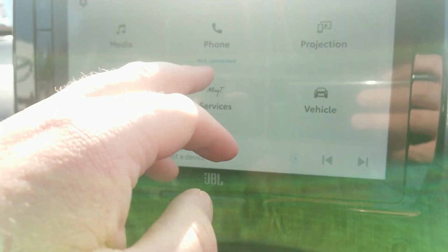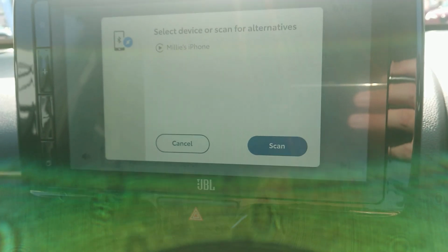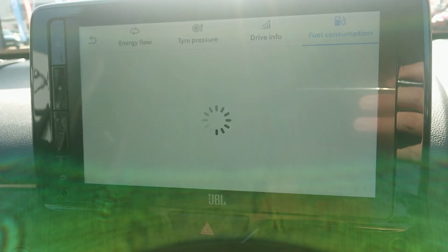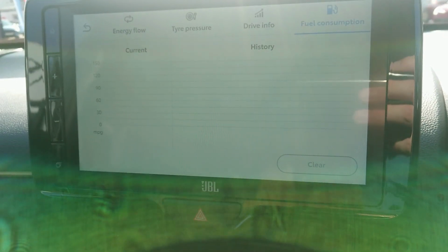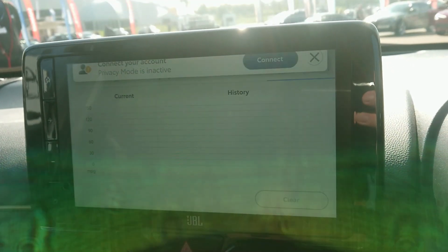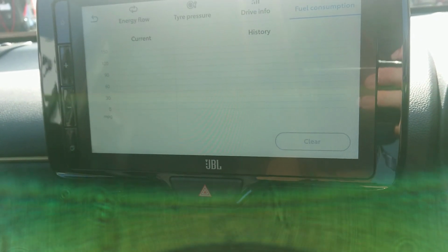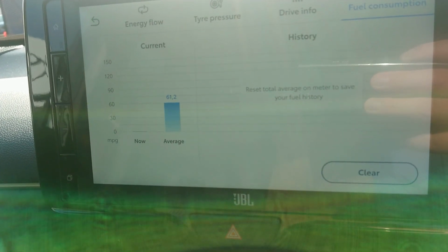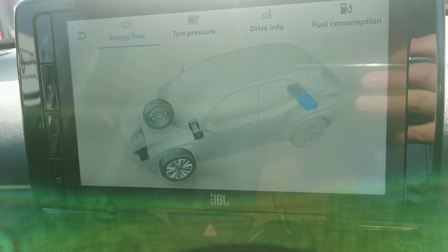Right. Projection. Oh right, yeah, we can. That does work. That's good. Vehicle, yes. So we've had the kind of energy flow. Tyre pressure, driving info, fuel consumption, history. Does that not, must have been reset or something. Privacy mode is inactive. That's an interesting thing to see on there. So if I press this, not ready to drive. Okay, oh there we go. Right, we're on a better mode now. We can see more things. Average 61.2, fantastic. Energy flow, well, it's in the batteries because the engine's not running.